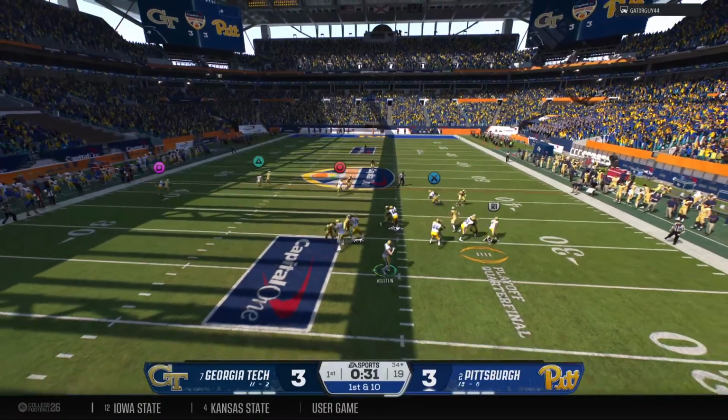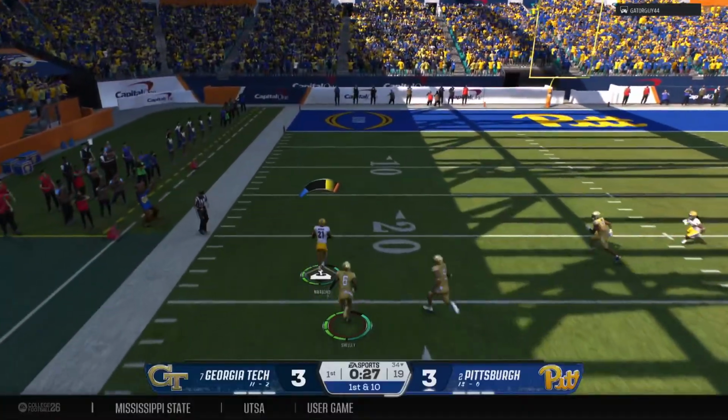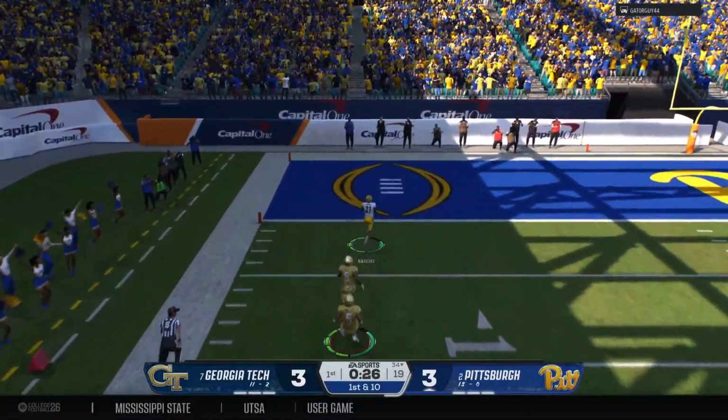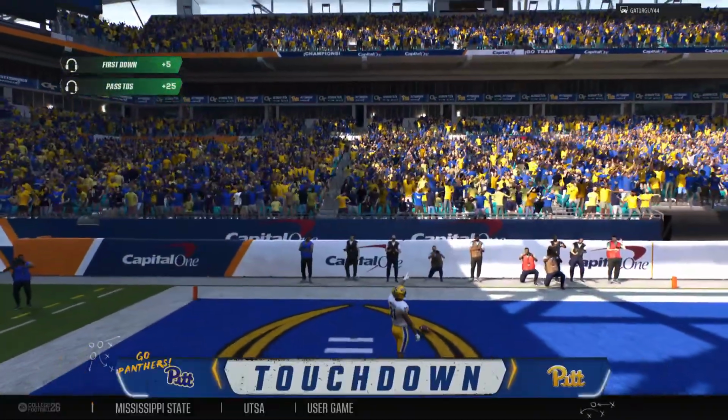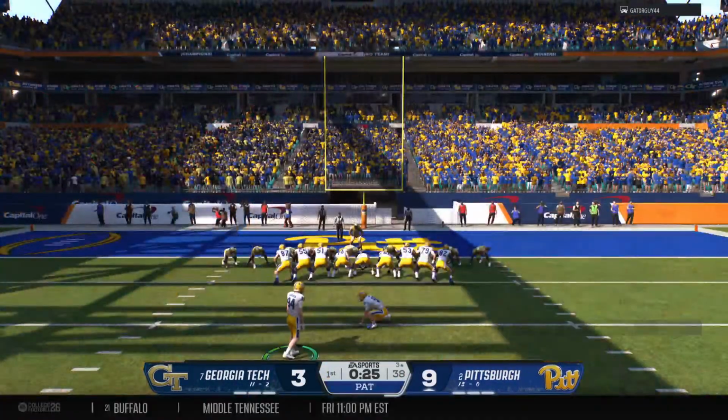Looking to pass. It's Holstein. A deep shot to the left side. And it's hauled in. What a catch. All the way to the end zone. What a play. Touchdown, Pittsburgh. This guy can do it all.